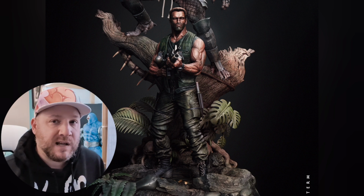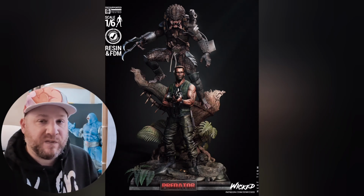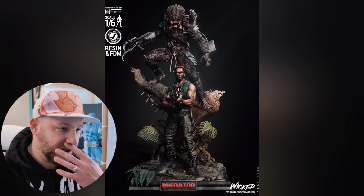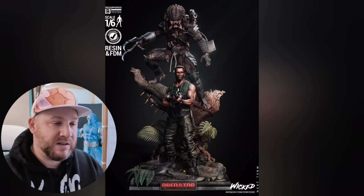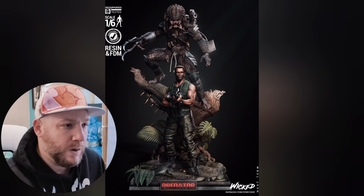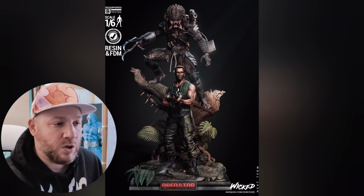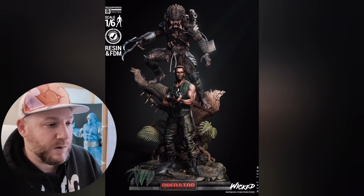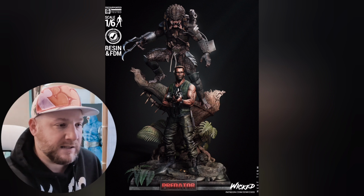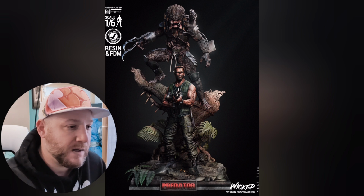I don't know if I love the concept. It kind of looks like they're teammates working together, the way they're both facing the same direction. It doesn't remind me of Arnold fighting the Predator. It looks more like they're teaming up about to fight somebody else. So I get what they're going for. There's only so much you can do, but this is why we have options. They give you other options if you don't like this concept with them both on top of the base facing the same direction.